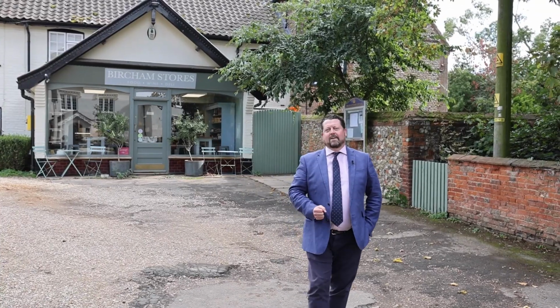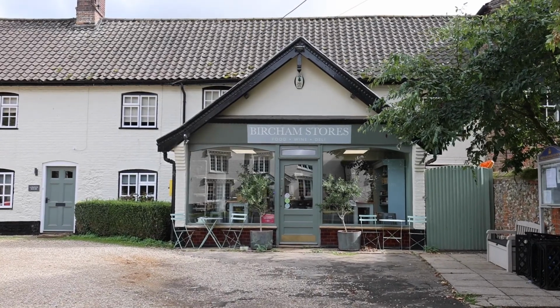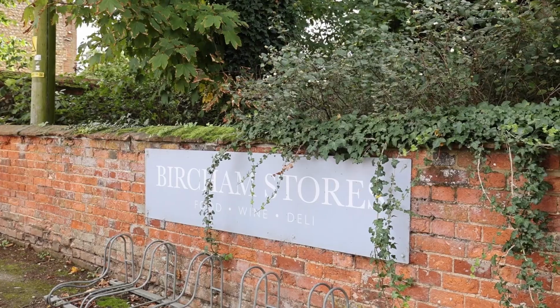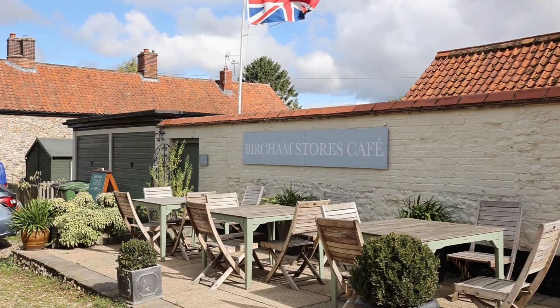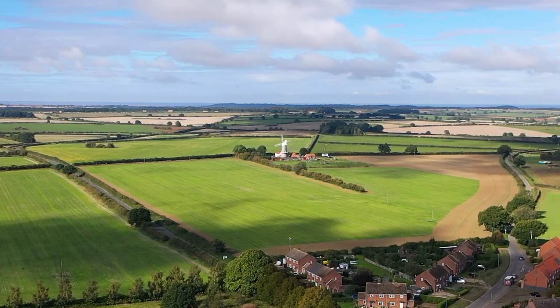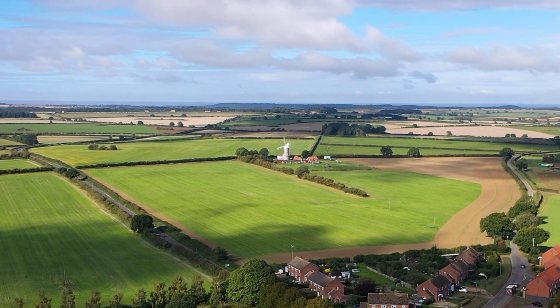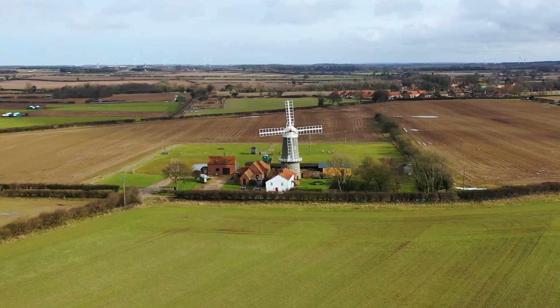So what's great about Great Bircham? Well, the first thing is the Great Bircham stores. They've got everything you need for essentials, but they do great coffee, they do great Scotch eggs. And then on the other side of the road, you've got the King's Arms Country House, Hotel and Pub. What more does a village need? I'll tell you what more, the Windmill. This is a farm shop set in the most picturesque part of the county.